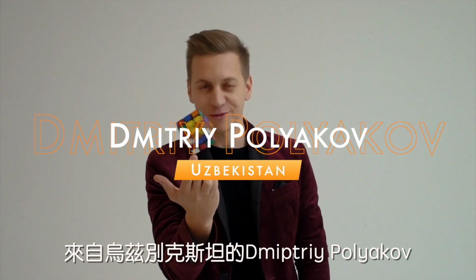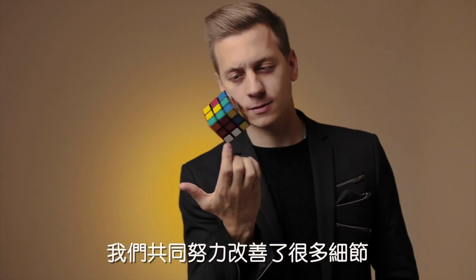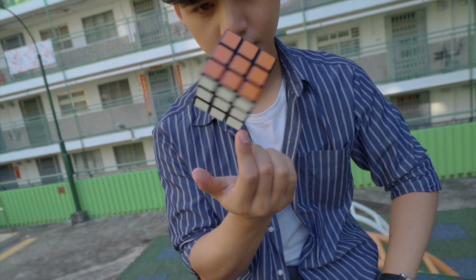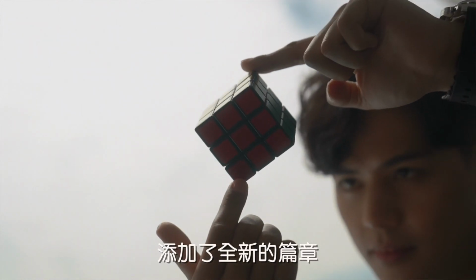About a year ago, Dmitriy Polyakov from Uzbekistan showed me an effect I wanted to achieve for many years. We worked together, refined all the details, and brought it into reality. Yet another fantastic addition to our amazing catalog of cube magic.